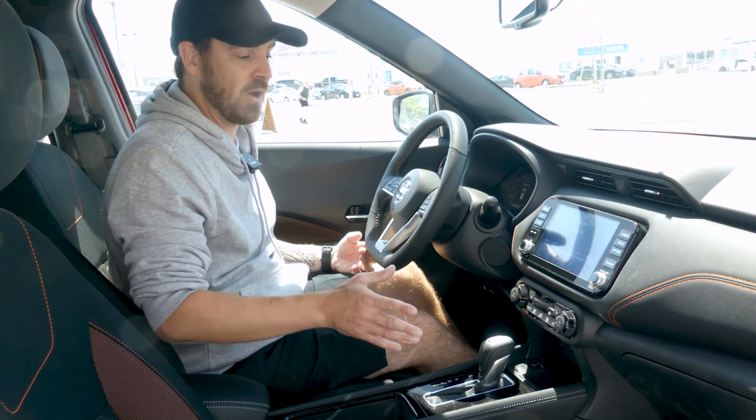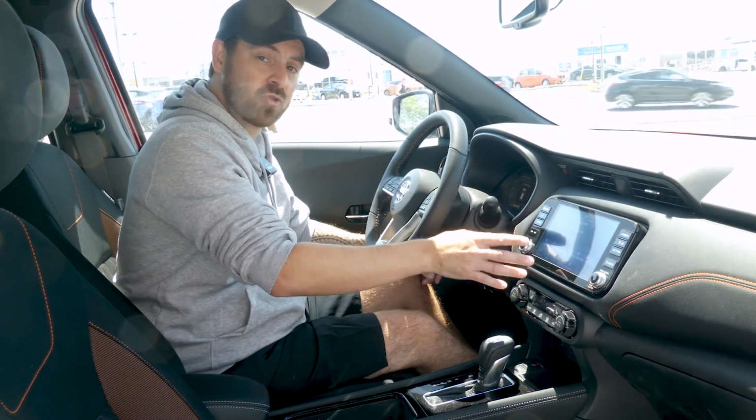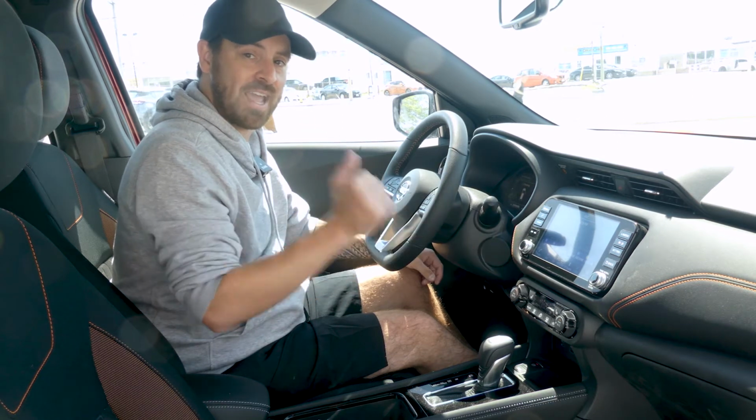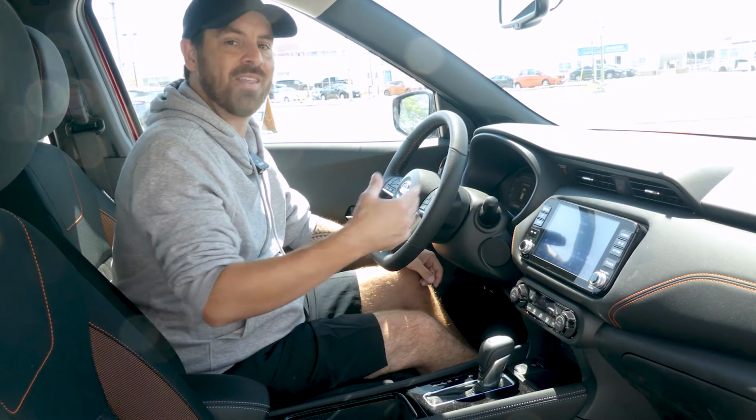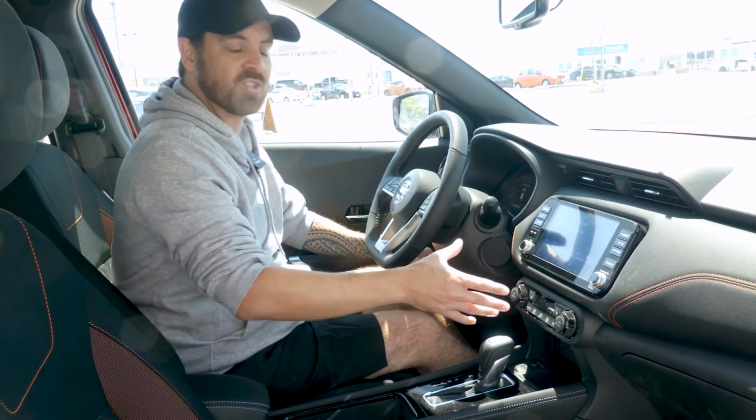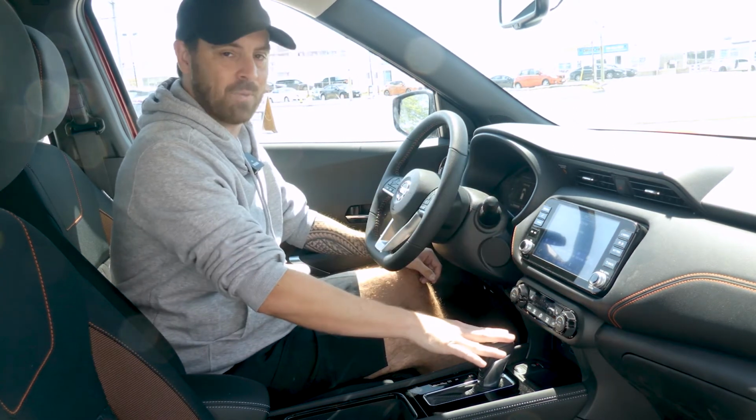It's going to play your music well. Apple CarPlay and Android Auto are standard even on the S model. Also, you get satellite radio on the SV model. So a lot of ways to enjoy your digital music. You'll be very happy with that system.